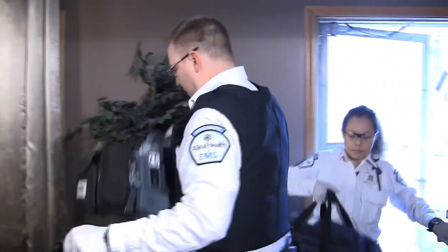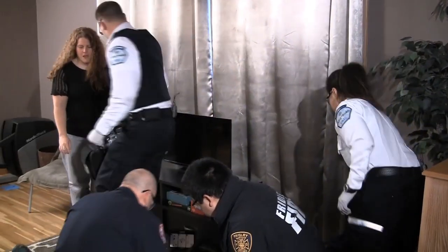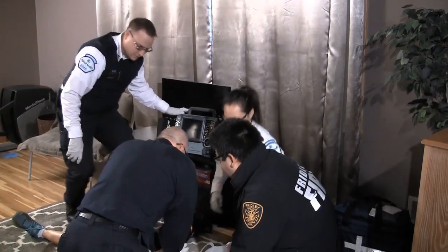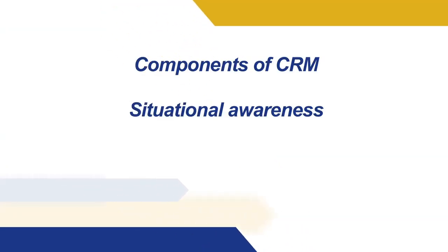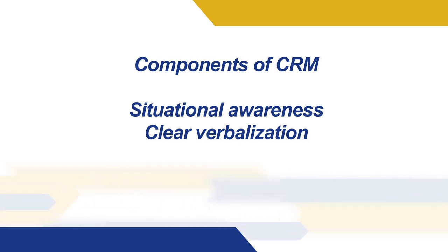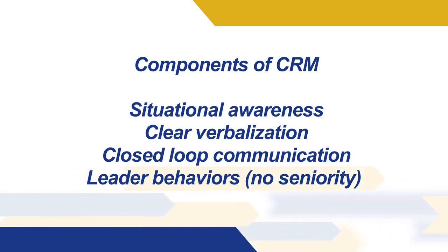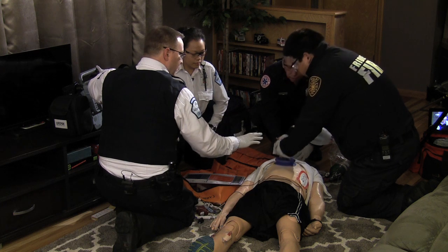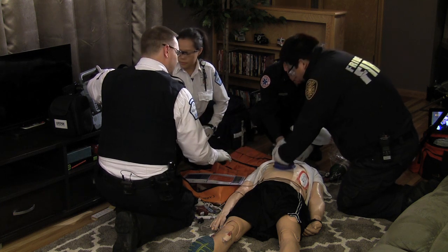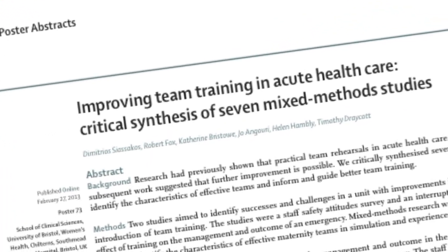Research from as far away as Australia and as close by as Canada and in the US has shown us that teamwork behaviors are really what's effective when it comes to patient outcomes. The factors associated with that success are awareness, clear verbalization, closed-loop communication, and leader behaviors, not necessarily seniority ranks. It's how these teams work together, really explaining to each other what they're doing. And in that same research, we discovered that teams that don't talk to each other, that don't clearly verbalize, have worse outcomes.